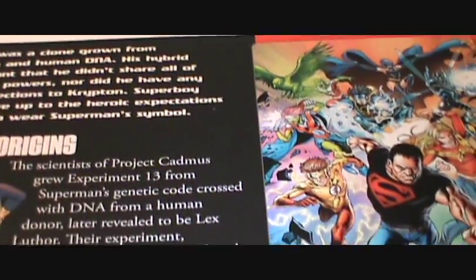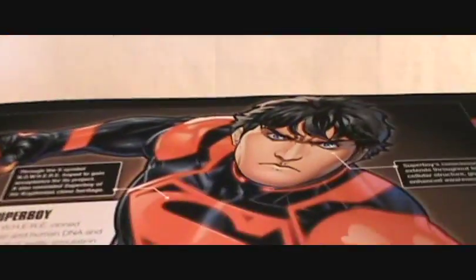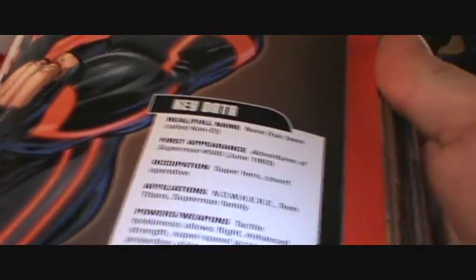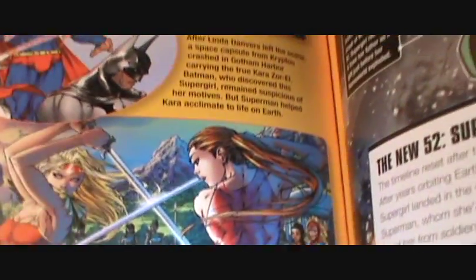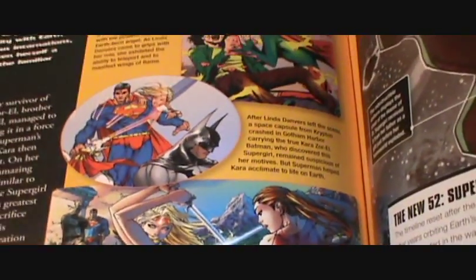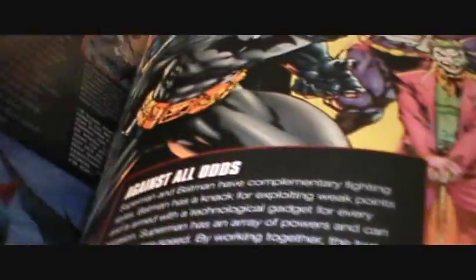Of course, you get all the incarnations of Superboy, his origins from the Cadmus Project to cloning to the New 52. And that's where the book, if they can reference New 52 stuff and play heavily on that, they do, of course. Here is Supergirl, and you get all of her different incarnations, including the Public Enemies version of Supergirl. Of course, you have the Crisis on Infinite Earths, or Crisis storyline.